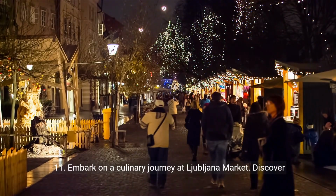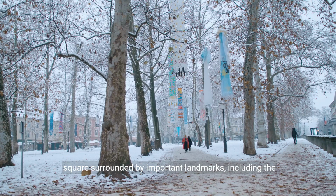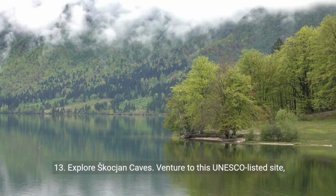11. Embark on a culinary journey at Ljubljana Market. Discover local produce, Slovenian delicacies, and handmade crafts in this bustling market by the river. 12. Discover Congress Square. Wander through this elegant square surrounded by important landmarks, including the University of Ljubljana and Ursuline Church.